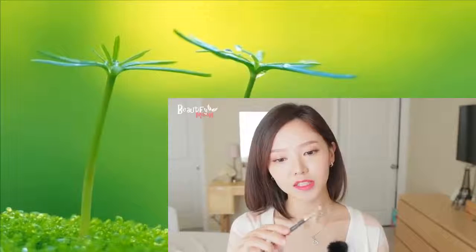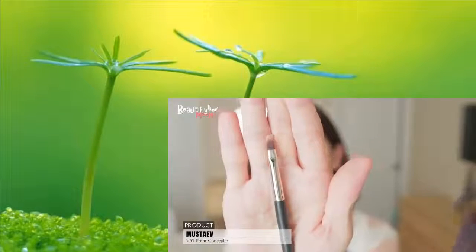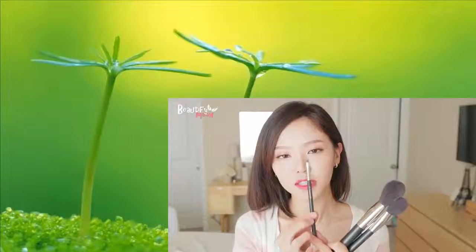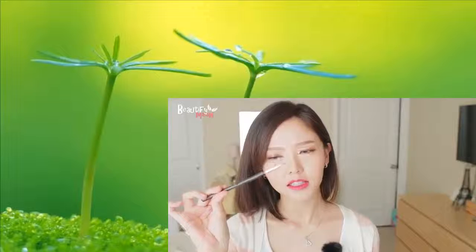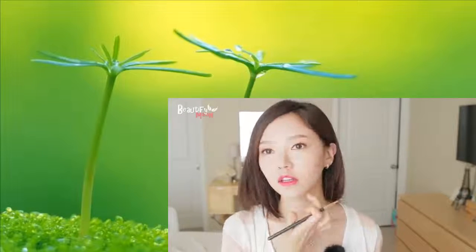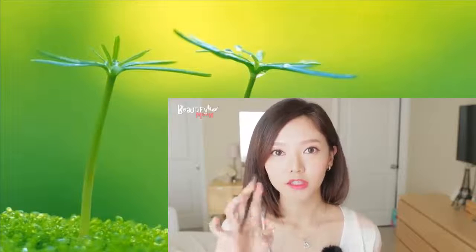This is also a brush you guys saw a lot. This is the Must Have V57 Point Concealer. The hair is so soft, and this one is also really skinny. It's like the size of a bobby pin, and it just feels like a piece of feather. This is a point concealer brush that you could use to apply concealer right on the spot. But I like to use this to apply my shimmer shadows in the inner corners. It does a great job picking up shimmer shadows.